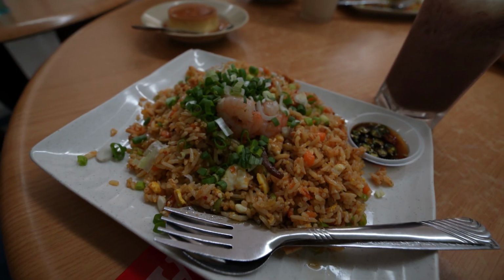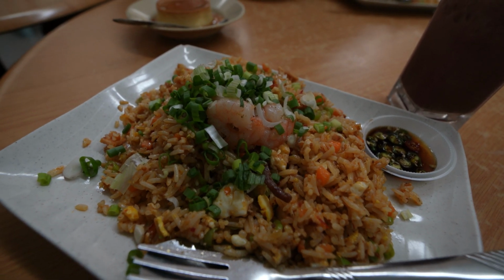Alright, just got our first dish here. This is a sambal fried rice. So I'm expecting there to be a little bit of spiciness. It comes with Thai chilies and soy sauce to add a little bit of extra heat. Oh, that's really hot. Not spicy, just temperature hot. That's actually the first fried rice I've had since being back in Malaysia, I think. Or maybe my second. I think I had one in KL.